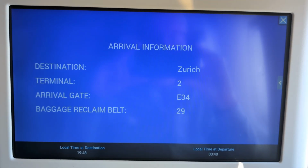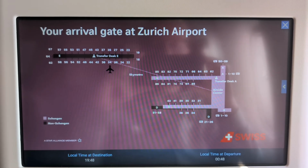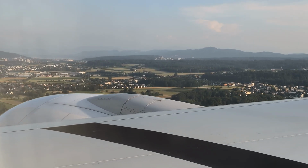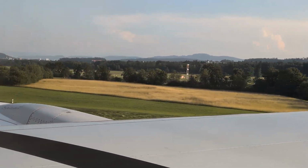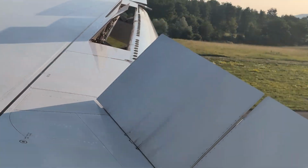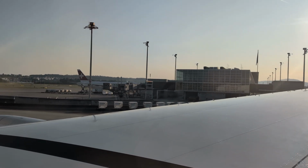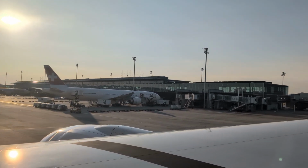While descending into Zurich, the IFE keeps us informed about our gate and where to pick our luggage. Smooth landing. We touched down 18 minutes late. No surprise considering the delayed boarding and the detour around Iran.